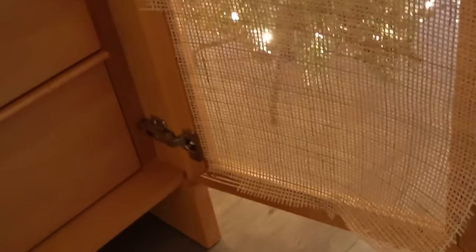But there wasn't enough on the roll to do both doors, so I have to buy another freaking roll. And it's really hard to cut, but I'm almost done. This is exactly what I wanted, completely incognito. You literally can't tell what the hell is in there. What you're seeing in the reflection is just me. I love it. I just need to order some for the other side and then it's all good.